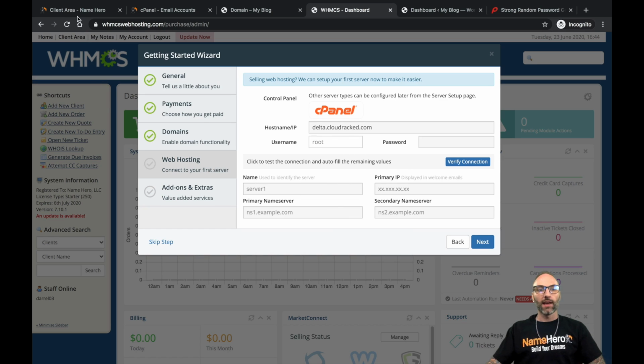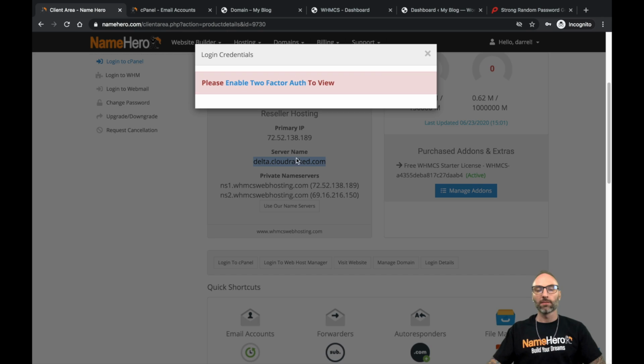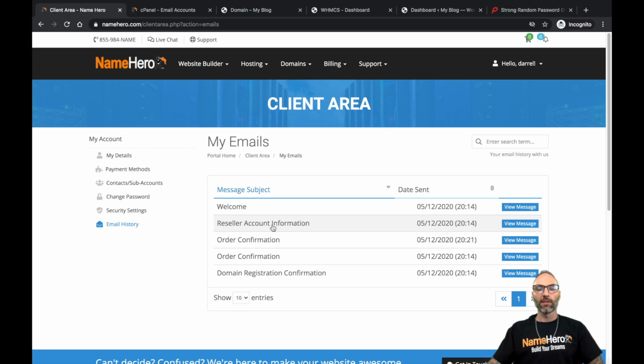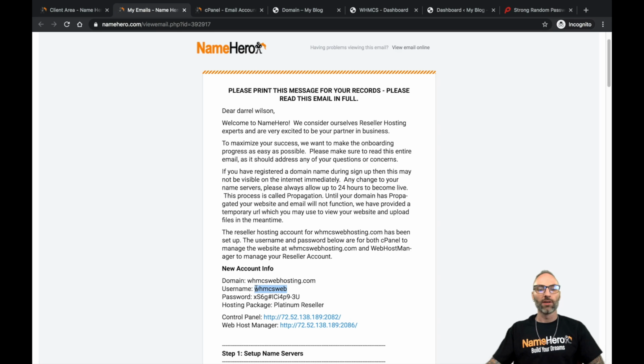All right, now I need to get my username and password for my reseller account. If I scroll down here, I can find these under login details. You're going to notice that if you do not have two-factor authentication enabled, you'll have to click this to be able to see them inside your user interface. You can click here and set up two-factor to do that. Now, if you say, Ryan, that's too big of a hassle, I'm saying, well, it's recommended for your security that you do enable that, and then you can see that in your interface. It also came in your welcome email. So if I go to email history, go to reseller account information, and click view message, I can scroll down, and I also have this information right here.